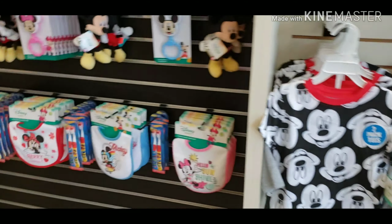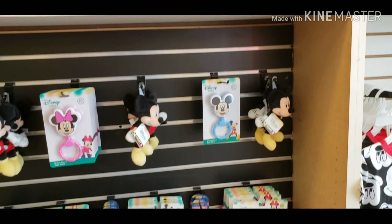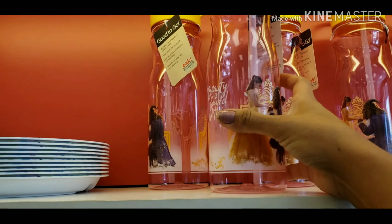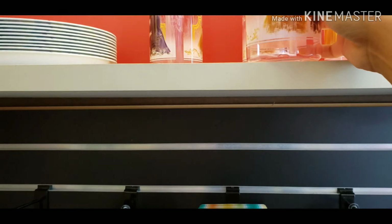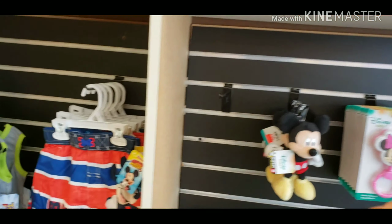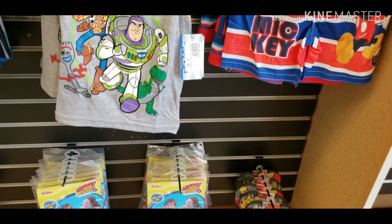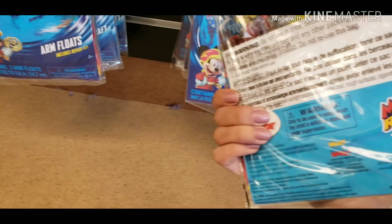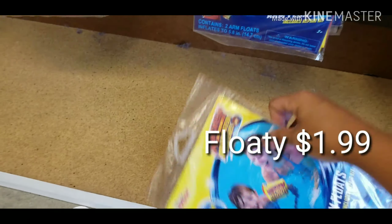Oh my God, I see something that my son's gonna die if I even knew that I showed him here. Ooh, look at this, you guys. That's really nice. $3.99? That is really nice. For Desi, she would love that, and for me too. I love it. Dash incredible flip flops for $3.49. Is that $1.99? Yeah, it looks like $1.99. It's not bad.